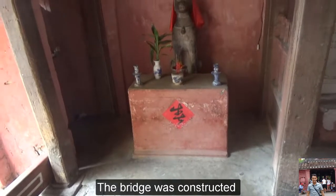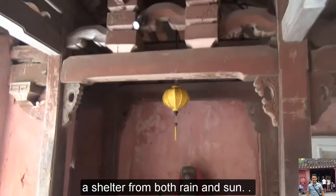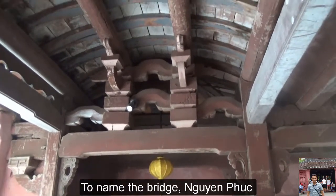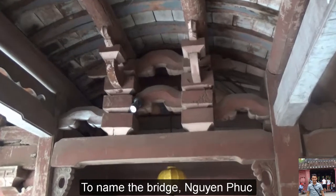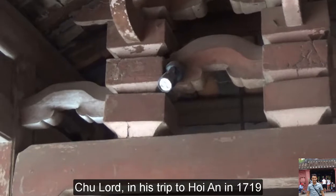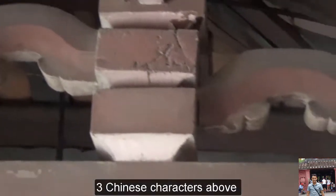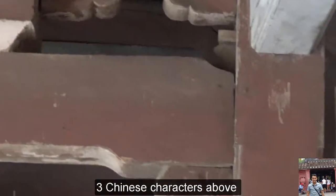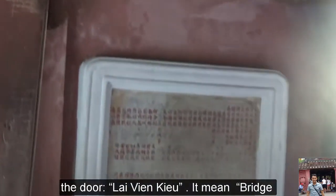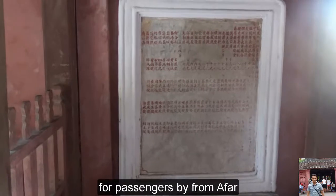The bridge was constructed with a roof so that it could be used as shelter from both rain and sun. Lord Nguyễn Phúc Chu, on his trip to Hoi An in 1719, named the bridge and carved the three Chinese characters prominently above the door. Lai Vien Kieu means the bridge for passengers from afar.